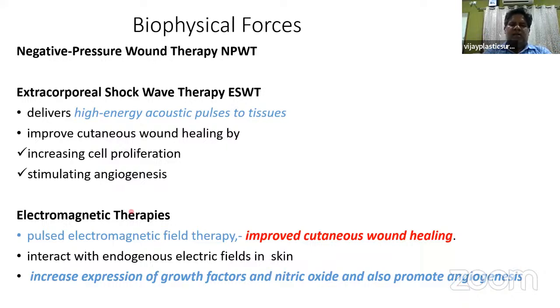Electromagnetic therapies can be used to improve cutaneous wound healing, especially pulsed electromagnetic field therapy. There is an interaction with the endogenous electric fields in the skin, and therefore there is increased expression of growth factors and nitric oxide, which also promotes angiogenesis. So biophysical forces like NPWT, extracorporeal shockwave therapy, and electromagnetic therapies are also used. These are all recent advances which are not present in any of the previous Grabb and Smith books.